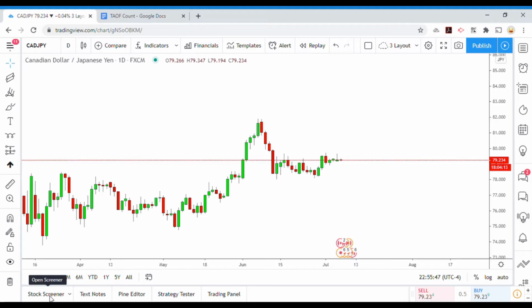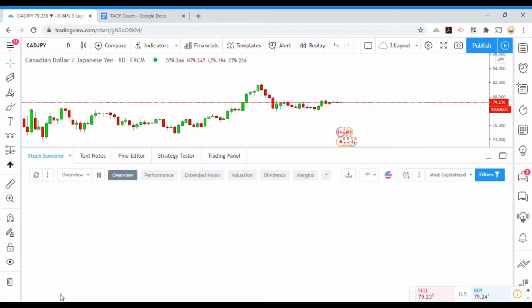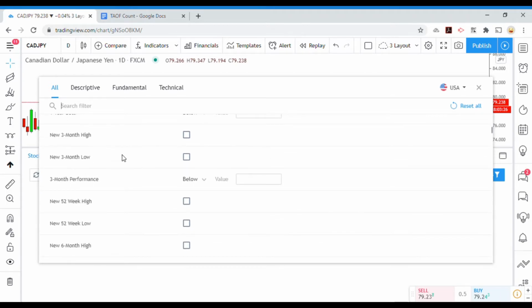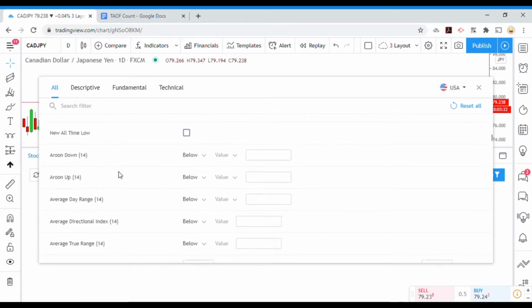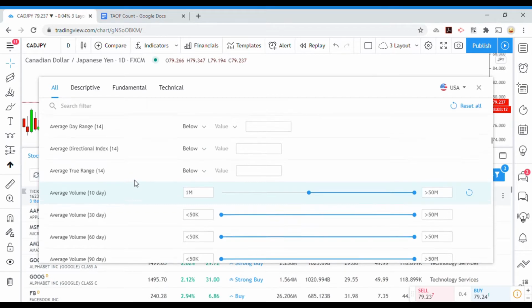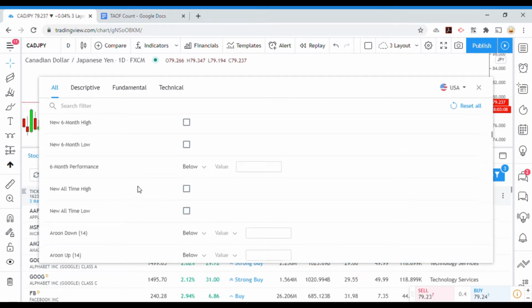Again, I'm moving through this super fast because this video would be so long if I just sat and spent every single detail of every single little piece of TradingView. Down here, there is a stock screener that is built into TradingView. And so you can go here and predetermine the type of stocks or the type of symbols or exchanges that you want the scanner to look for, and then you have a whole mass of different descriptive, fundamental, and technical scanners that you can set and start scanning for stocks or ETFs or whatever it is that you're looking for.